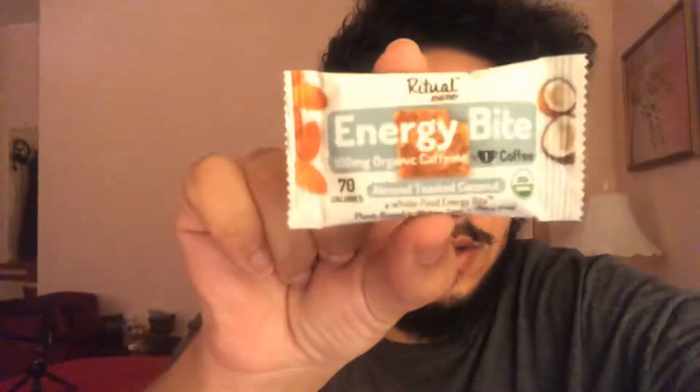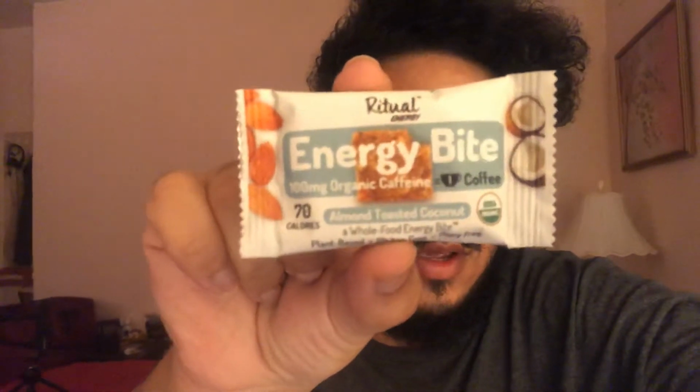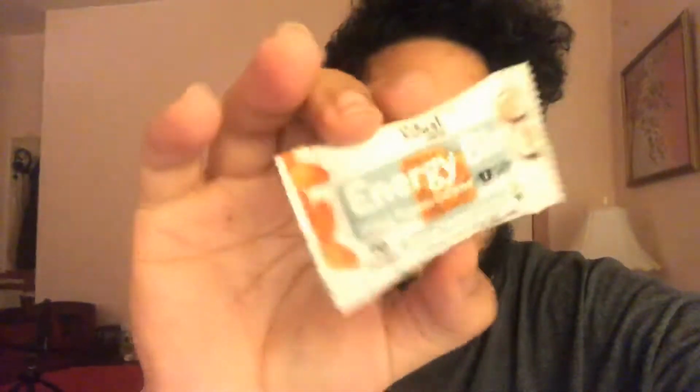My mom got a couple more. They're not protein bars, but they are energy bars, or at least that's what they're called. It's Ritual Energy Bites, and it's 100 milligrams of organic caffeine, which equals one cup of coffee. So if you need energy, it's an energy bite.